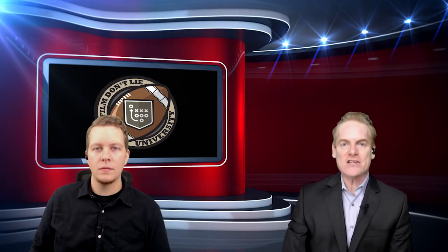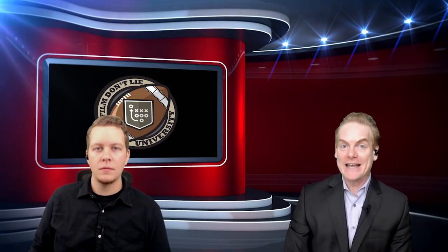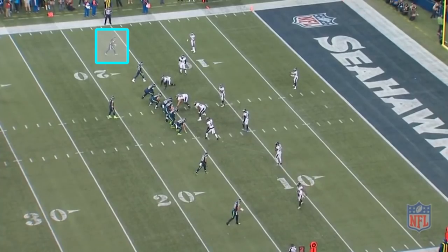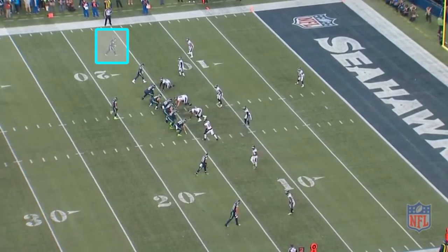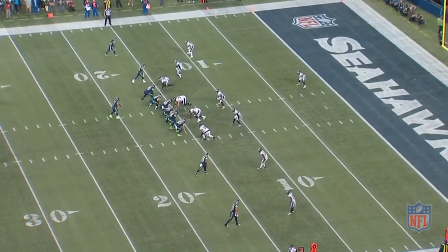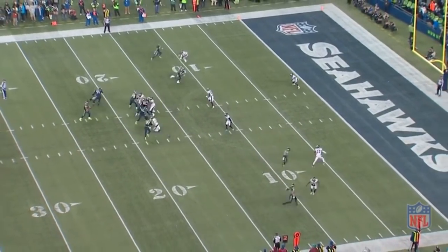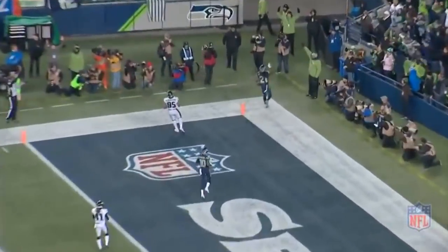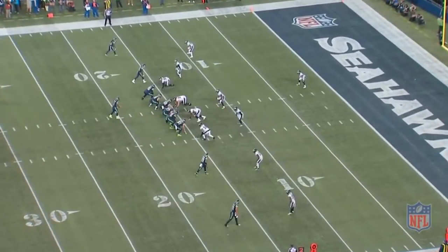So, Brett, get us started. And this is an unlikely candidate. This is J.D. McKissic of the Seahawks. Tell us why you like this route and the chemistry with his quarterback. Yeah, J.D. McKissic, going back to even his college days, he actually has a wide receiver background that the Seahawks are using him full-time as a running back. And that kind of gives him a very unique ability as a running back to run a lot of different routes that most running backs just don't run.